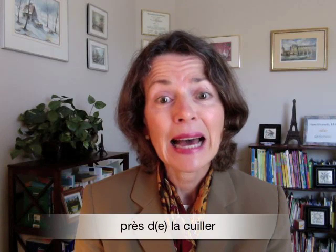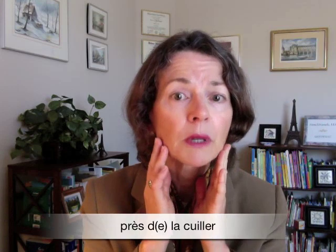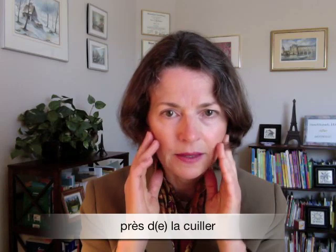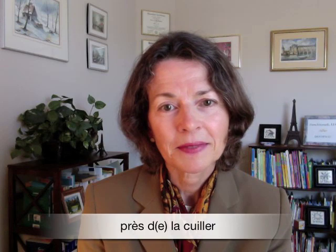For près de la cuillère, the D and the L are articulated in the same position. You have près, there's a total stoppage of air, and then the sides of the tongue drop a little bit to allow passage of air on either side of the tongue, because the L is a lateral consonant. The air passes on either side, and there's a blockage in the middle. La, la, près de la. Let's do it again. Près de la cuillère.